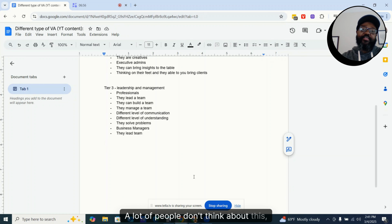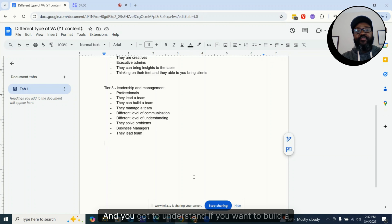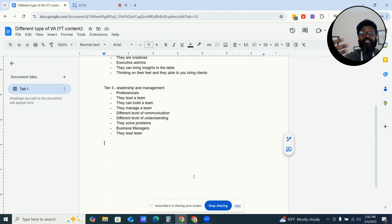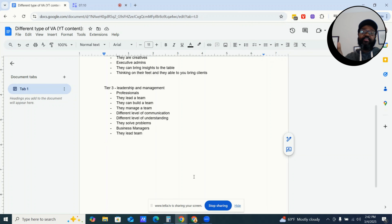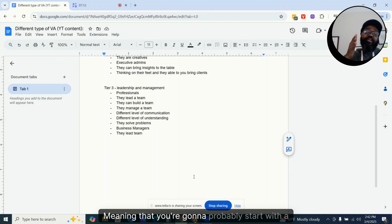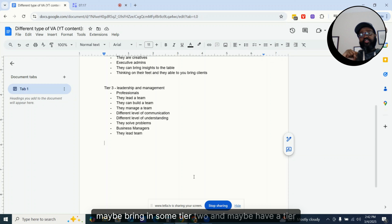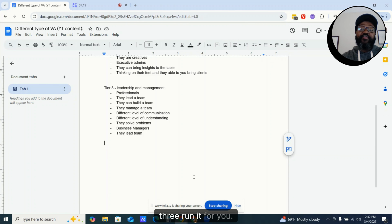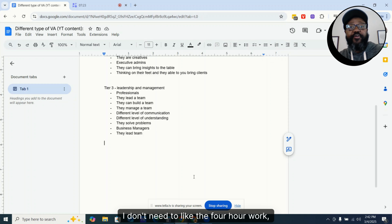A lot of people don't think about this, but there's a level to this thing. You have to understand that if you want to build a business and leverage virtual assistants to build that business, it requires you to know that there are levels to this, meaning you're probably going to start with a tier one VA, maybe bring in some tier two, and maybe have a tier three run it for you.